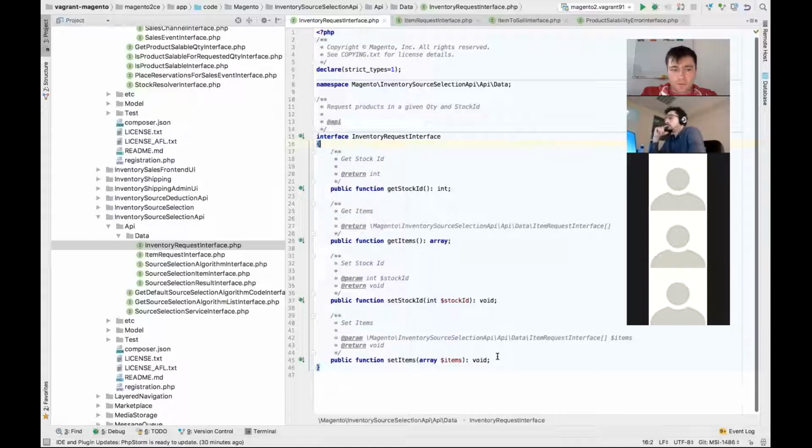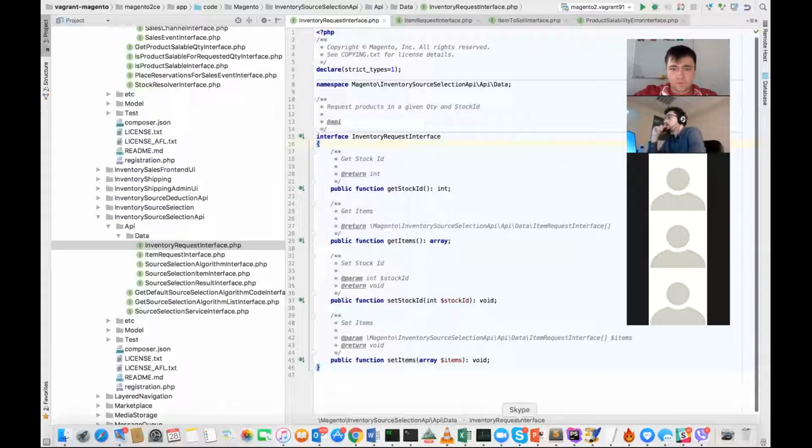Along with that, we can validate whether all our data interfaces have get extension attributes and set extension attributes methods, because the absence of them in this particular interface is a gap in our extensibility. I expected that we have this extension point. So this is a really good catch you made during your work on this additional algorithm. We definitely need to fix this before we release MSI.